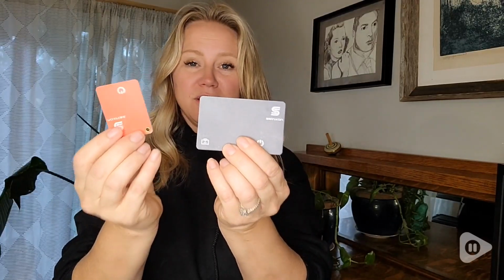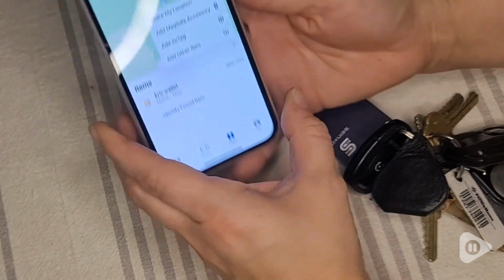These little buddies are going to help you if you love someone who is very absent-minded. Happens to be my husband. These are little devices that you can put in your wallet or on your keychain to help you find them when they're lost. This is real time me setting it up.